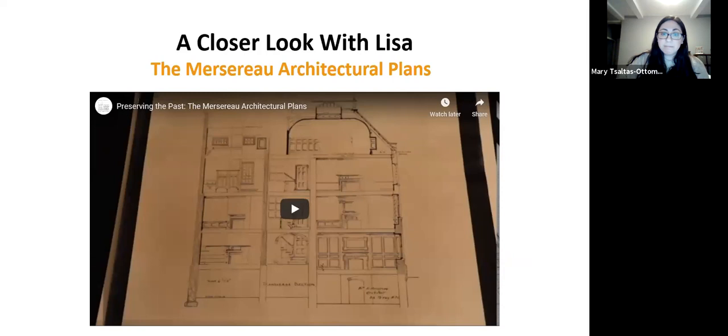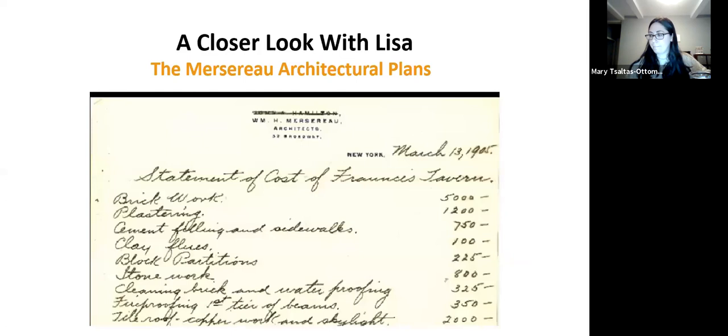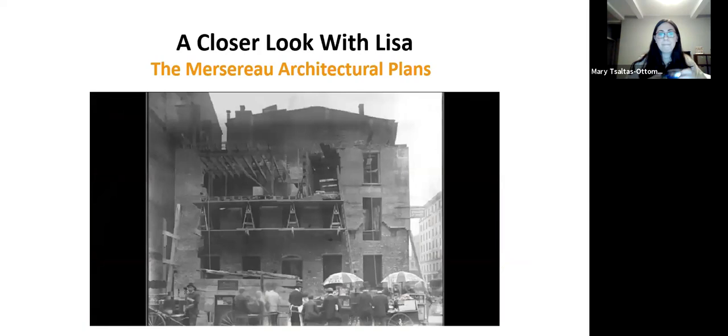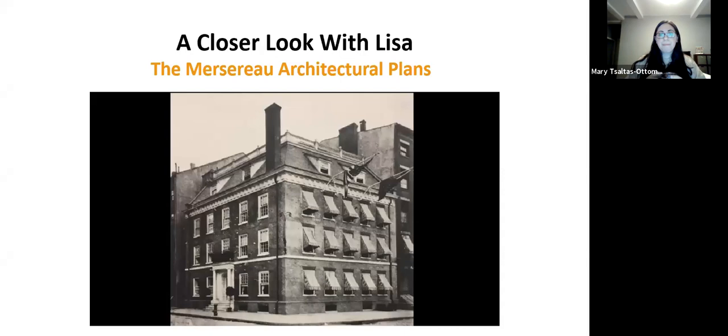In 1904, the SRNY contracted architect William H. Mercereau to lead the building's restoration project. Work was completed in a three-phase plan. First, all material deemed to have been added in the 19th century was removed. Second, all historically and architecturally significant sections of the remaining building were stabilized. And third, new designs were added to complete the structure as it stands today.